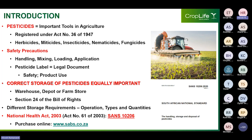The proper storage of pesticides, whether in a warehouse, depot, farm store, or home, is equally as important as the application process to not only protect human and animal health, but also to save the environment from soil and water contamination. Section 24 of the Bill of Rights within the Constitution of South Africa determines that every person has the right to an environment which is not harmful to their health or well-being, and that the environment is conserved for current and future generations.